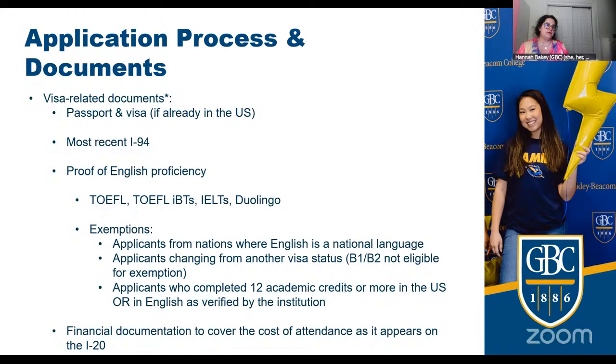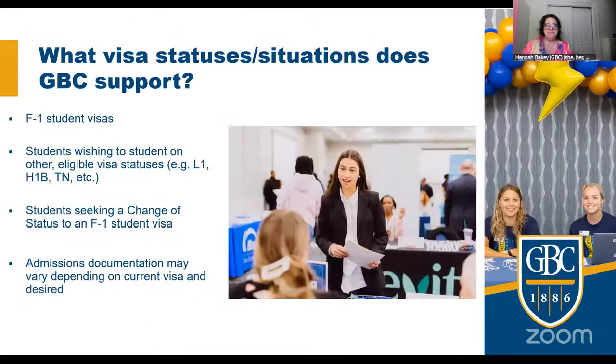We would also need a passport and a visa, as well as your most recent I-94. And then if you are coming to GBC seeking an F1 status, whether it be a change of status or a transfer of your F1 status, we do need that financial documentation to demonstrate our cost of attendance. We do accept 2 months worth of pay stubs. You can utilize somebody else's finances as long as you provide us with an affidavit. So there is a good amount of flexibility there.